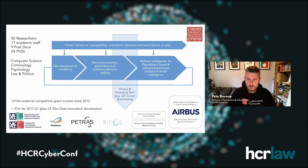A really brief overview of the research at Cardiff University for those interested. I'm really going to focus on the last pillar here, the artificial intelligence and data-driven approaches to cyber threat intelligence, but we also do a lot around risk assessment and modeling, and also communication, governance, and decision making. You'll see that the whole AI, risk communication, risk assessment and modeling is a directed loop. So we start to try and understand the problem from a risk perspective, understand how we could communicate that, make decisions, use the AI to detect the attack and feed that back around to a risk assessment. So we're trying to create living, breathing risk assessments rather than static approaches.